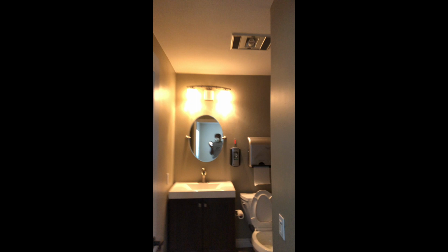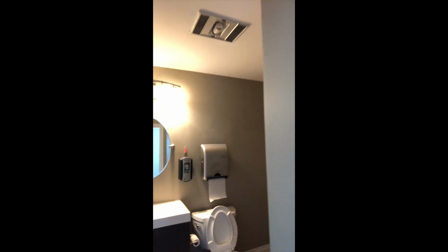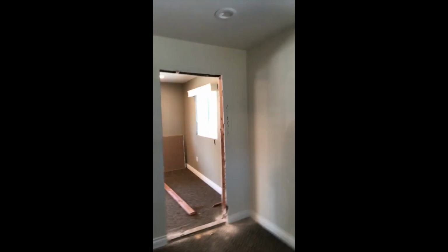We're gonna replace the baseboards, and we're gonna put a storage cabinet here, some artwork there. Also have the second bathroom here. Gonna have some storage along that back wall as well. Then this is her office.